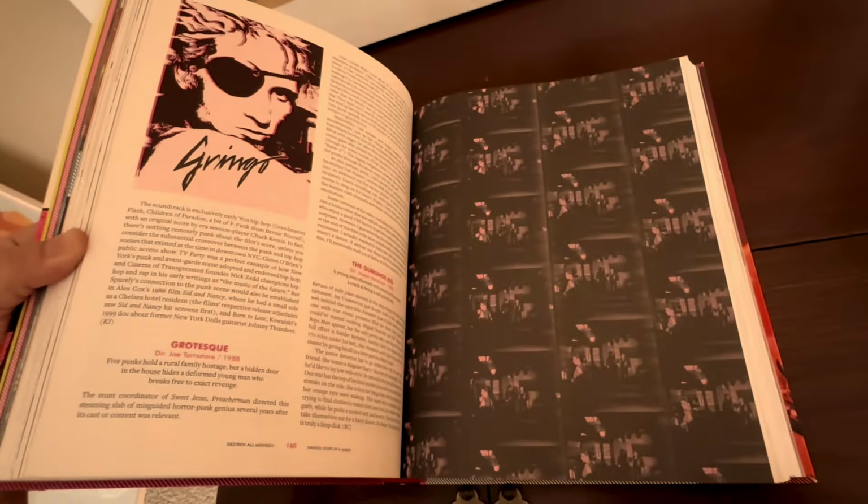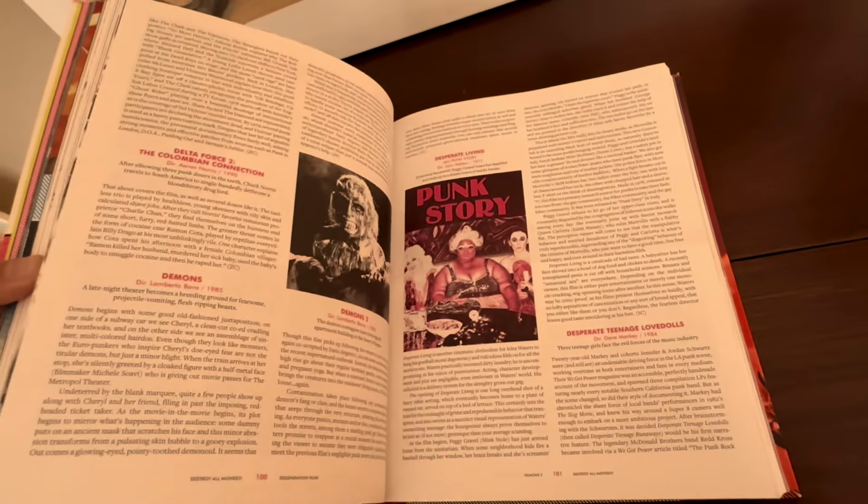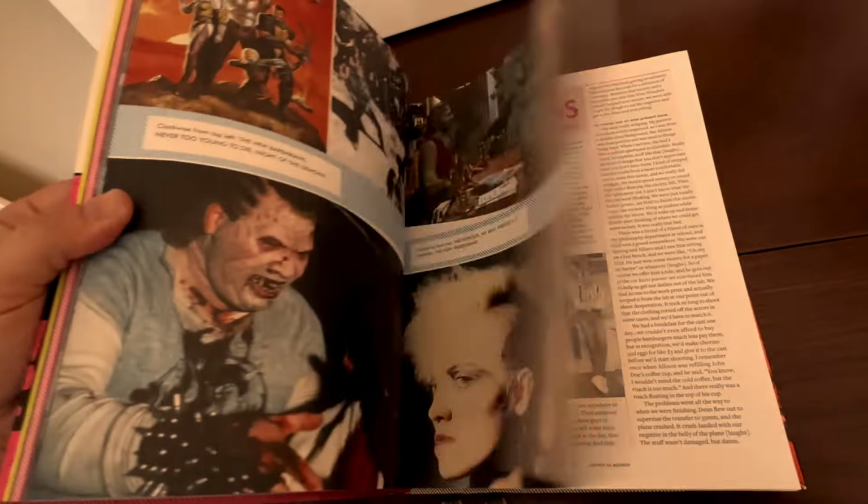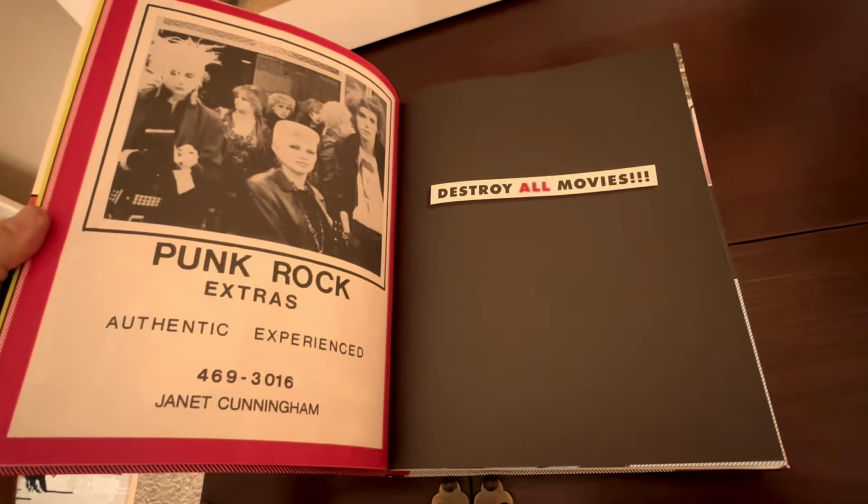Destroy All Movies is a must-have if you are a fan of cult films or punk rock. It's basically an encyclopedia of every film that has featured some sort of representation of punk rock on film. It features great artwork, and the photography is a must-have.